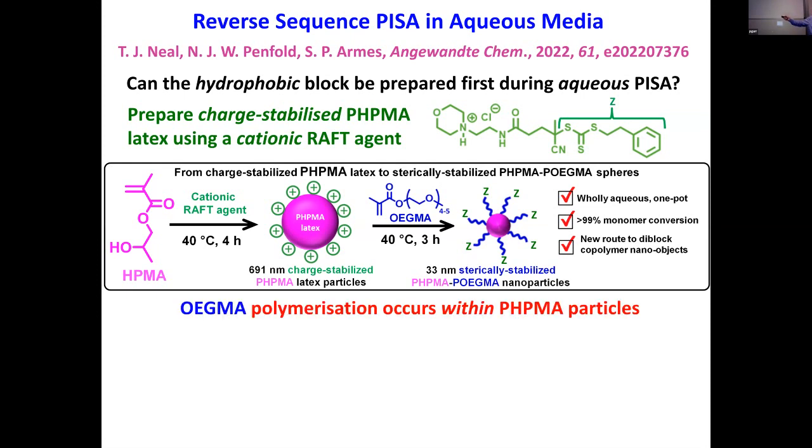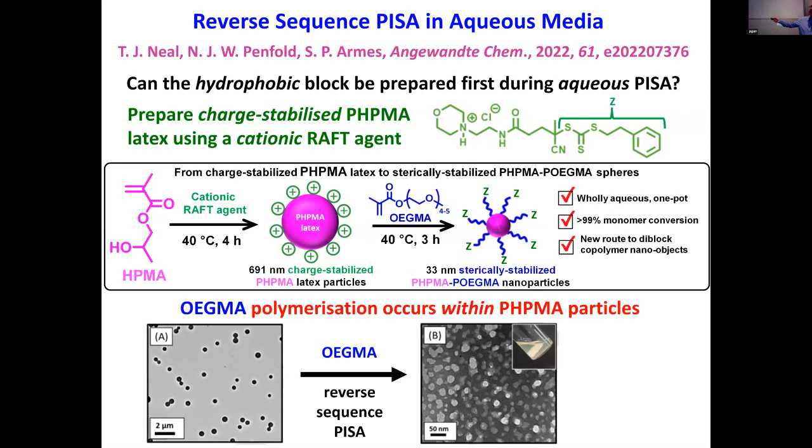And perhaps also they can be used to introduce thiol groups or something like that. So the important thing is that the polymerization occurs within the particles. If you take other monomers and try to polymerize them and they don't go into the particle, you just get uncontrolled radical polymerization in the aqueous phase and no diblock.